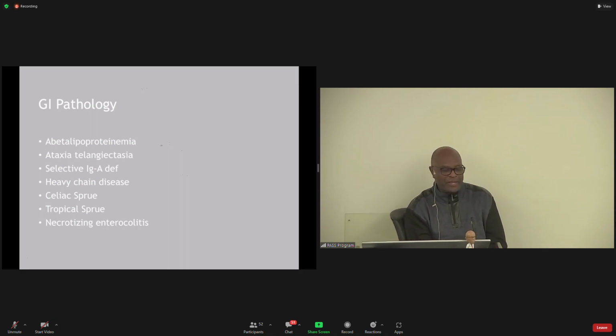If that is positive, then we check your IgA level, which is usually deficient. Then you scope them. When you scope them, what are you going to see in the duodenum? Flattening of the villus border. That's how you know you've got celiac sprue. And what's the rash associated with celiac sprue? Dermatitis herpetiformis. Looks like herpes.